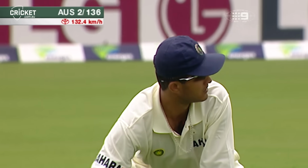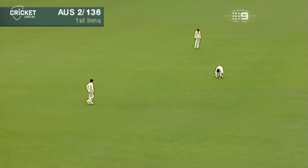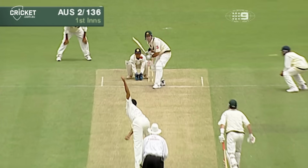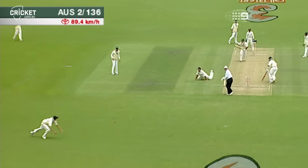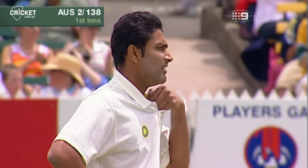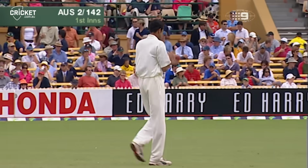There we are, that one going straight to the fieldsman. Yes, it's interesting. He's only ever been dismissed on this ground once. They've got to do it all themselves. And two dives there, but both of them not quite making it. That's nicely struck again, straight down the ground for 4. You can see Kumble doesn't like it very much, very frustrated. He hates conceding boundaries.